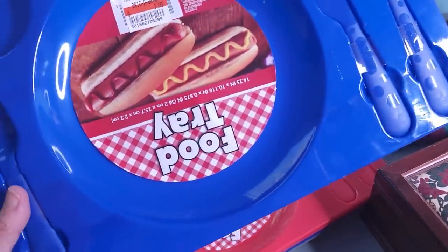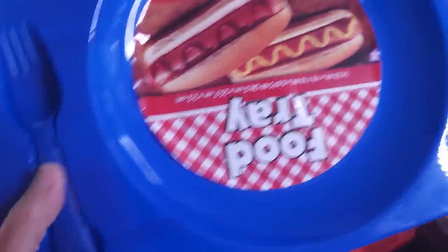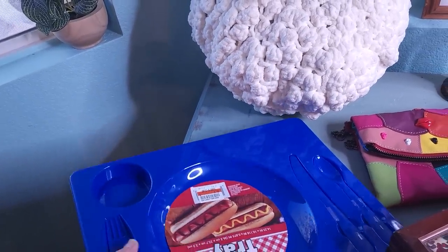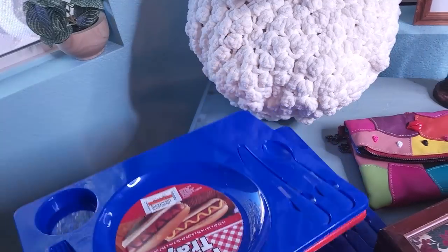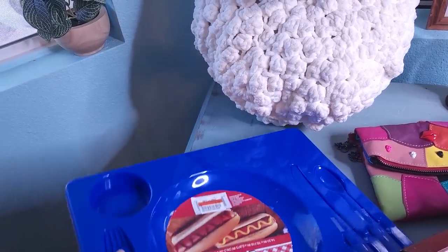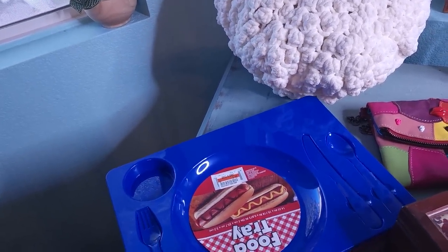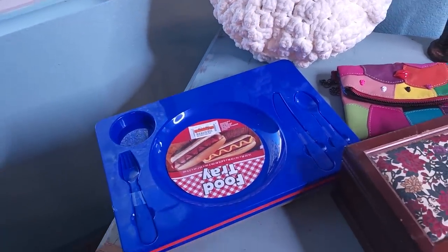As I said in the video, I have teenagers. And these are fabulous. They've got the fork, the knife, the spoon, the little dish, the cup holder. I don't know. They're just great. They were only $2 a piece. Now, you can buy these online right now for about $5 a piece. So I saved some money. But that's something else I want to address.